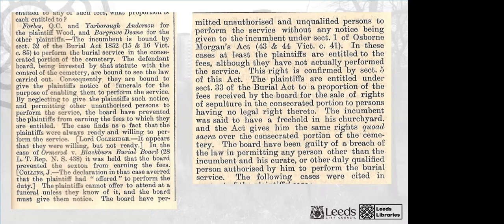In fact, in 1892, the then current Vicar of Headingley took the Headingley Burial Board to court after discovering that his predecessor had agreed to waive fees owed to him for consecrated burials unless he personally led the service. The case was recorded in the Law Times Journal, and the edition covering this dispute has been archived in the Central Library collections. On the screen now is an extract of the most relevant sections.